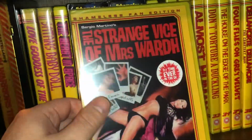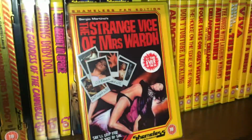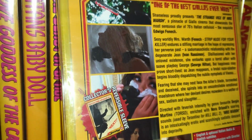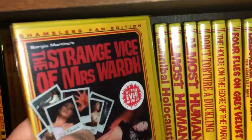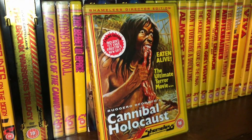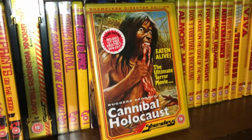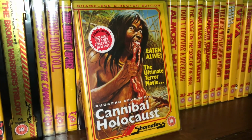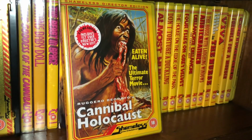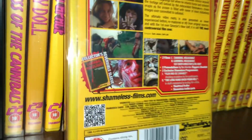Spine number 30, Sergio Martino, The Strange Vice of Mrs. Ward. There's the reversible cover. This is a movie from 1971. Spine number 31 is Cannibal Holocaust, Deodato. I think this is overhyped. Everybody says that it's the sickest movie ever made, but it's not. I mean, there's a lot of movies that surpass this by far, in my opinion. But this has 2 films, and it says it includes the first ever director's new edit. So you get the original cut and the new director's edit. And there's a reversible cover.